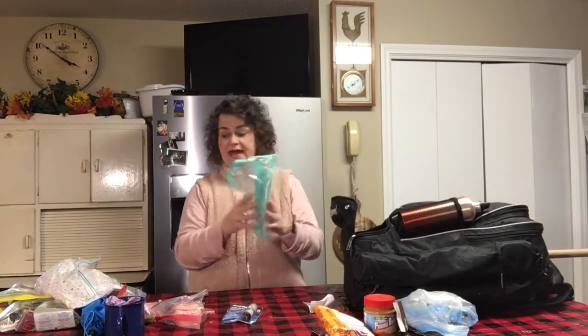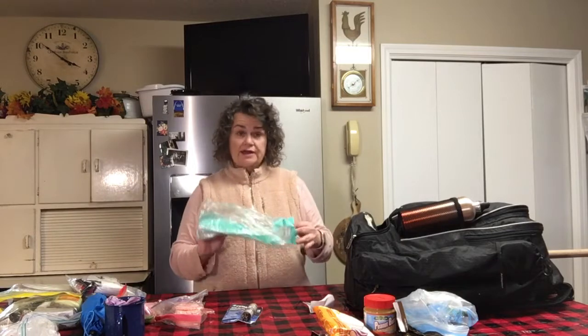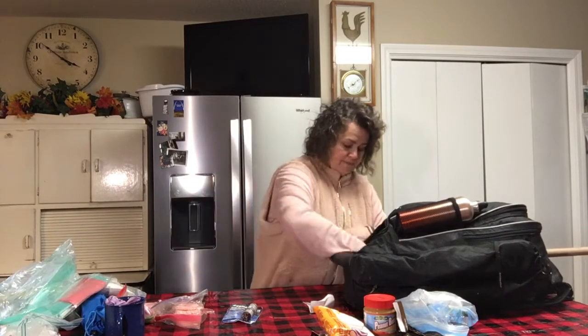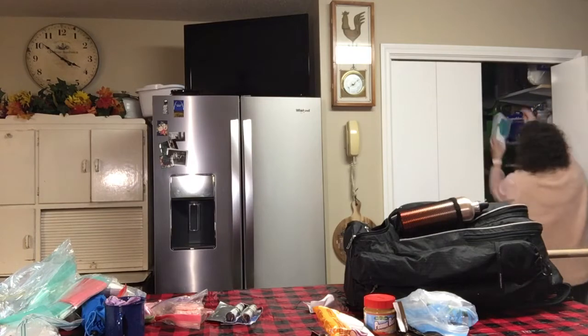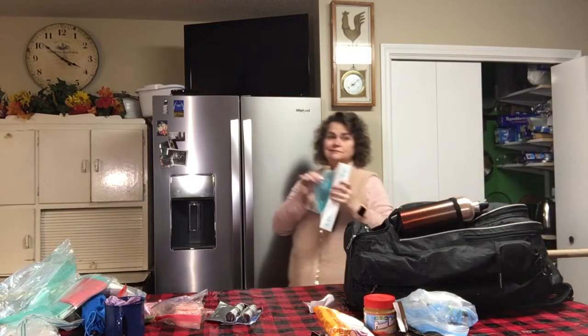And some more Ziploc bags. And I think what I am going to do is take pretty much all this and put it in one large Ziploc bag. And some more of those water things. And I'm going to do that right now while I'm thinking about it. I'm going to get the large thing from IKEA.